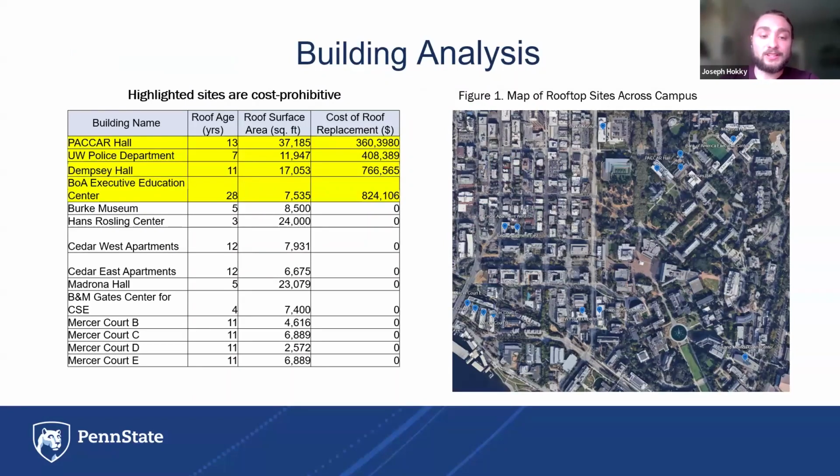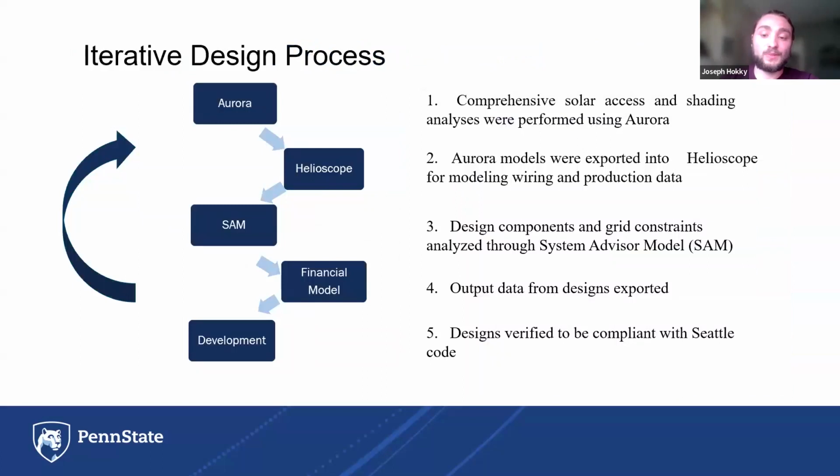We found that 4 sites have a prohibitively high roof replacement cost for solar installation. The remaining 10 buildings were assessed for solar feasibility, considering building orientation, solar access, and rooftop obstructions. Performing extensive iterative analyses across campus, we found that 6 of the 14 buildings were viable.